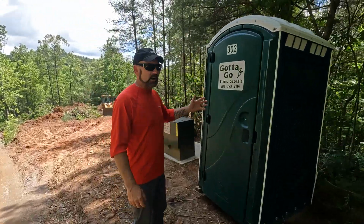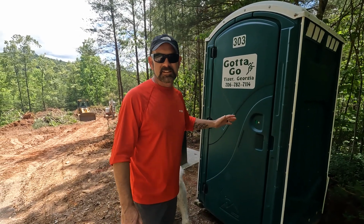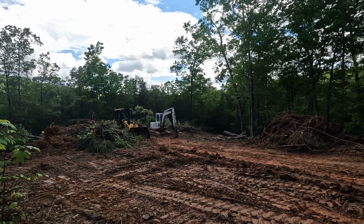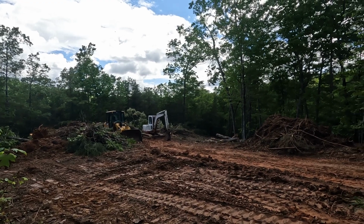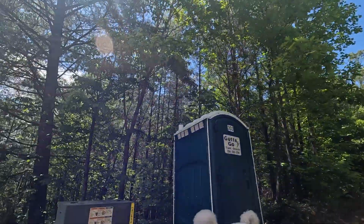I found this porta potty in the middle of the woods. I guess this just ensures that there's some business that's going to be happening here. So right behind me, Taylor and Eric's build has officially gotten started. So the family compound is well on its way. They have broken ground. You can see that they are clearing that land, and things are starting to move. It is actually, our dream is becoming a reality. And they have electric too.